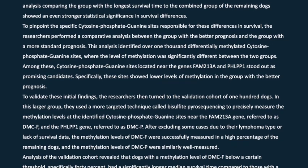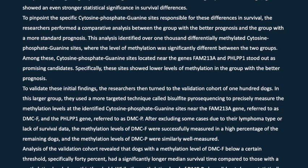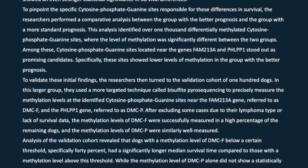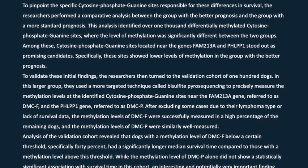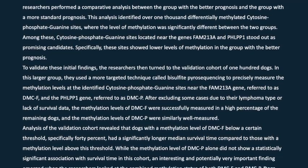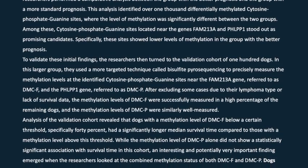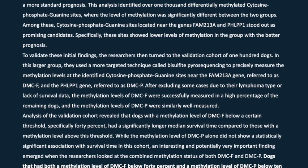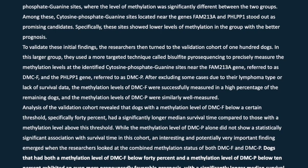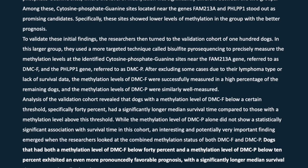To validate these initial findings, the researchers then turned to the validation cohort of 100 dogs. In this larger group, they used a more targeted technique called bisulfite pyrosequencing to precisely measure the methylation levels at the identified cytosine phosphate guanine sites near the FAM213A gene, referred to as DMCF, and the PHLPP1 gene, referred to as DMCP. After excluding some cases due to their lymphoma type or lack of survival data, the methylation levels of DMCF were successfully measured in a high percentage of the remaining dogs, and the methylation levels of DMCP were similarly well measured.